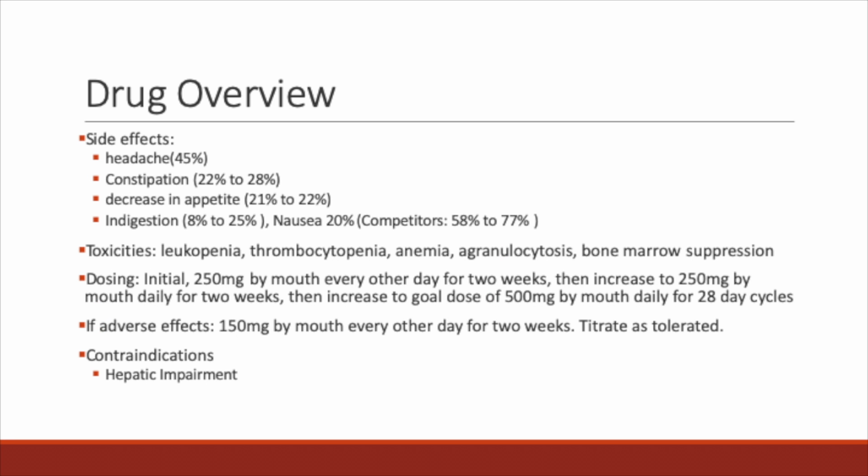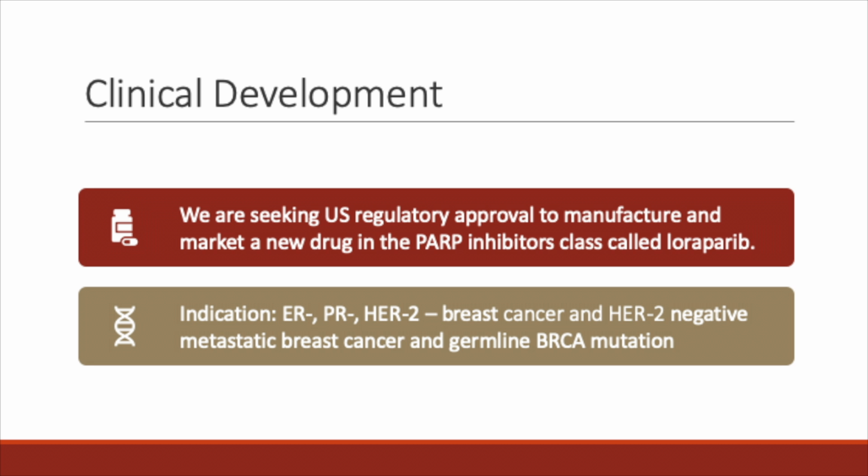Some other things to note are the side effects. Nausea is much less likely to occur with Basicil, although the toxicities were consistent with the other chemotherapy treatments. As mentioned previously, Basicil is hepatically metabolized and therefore is contraindicated in hepatic impairment. Our goal for clinical development is to gain regulatory approval to manufacture and market loraparib with an indication for triple-negative breast cancer treatment.